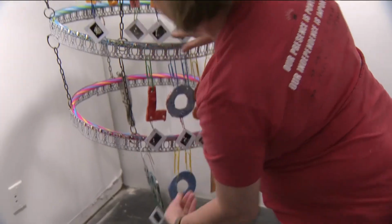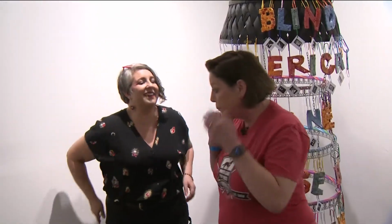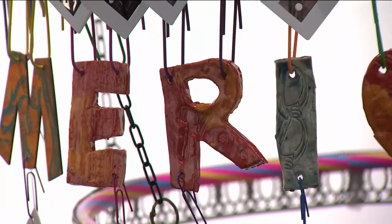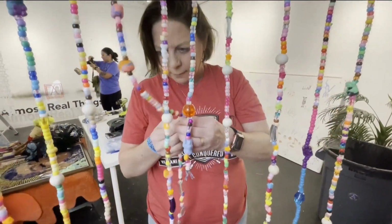And so a multi-tiered homage to the Blind Americans Return to Work Act was born, with help from an artist friend and students at the Texas School for the Blind. We had the students at the school do the letters for us in clay. It's kind of crazy, it's kind of wild, but it's so much fun to feel it. It's all part of the second annual Touch the Art exhibit. The goal is to make art more accessible to everyone. And yeah, you can actually touch it.